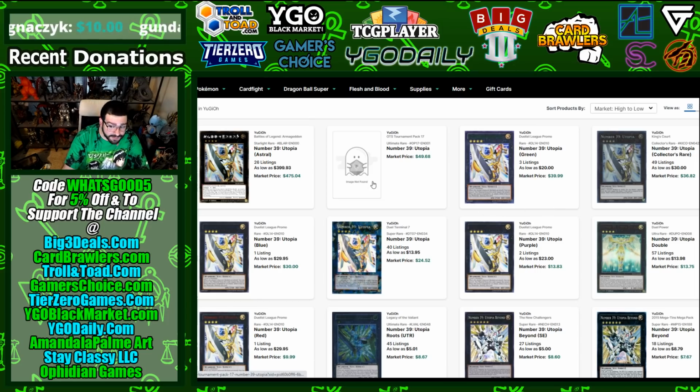Also, speaking of maybe stonks to think about with all the Utopia stuff revealed, you do have the Collector Rare and Ultimate Utopia being rather cheap versus the past history of spikes on the Duelist League and the Dual Terminal Utopias that have been very, very pricey before these things existed.